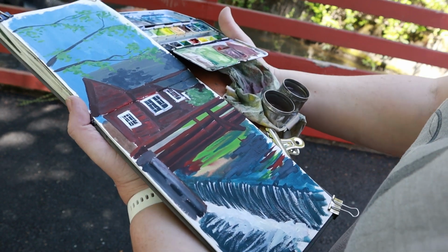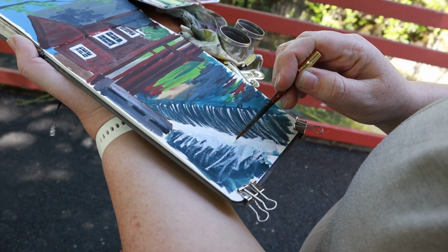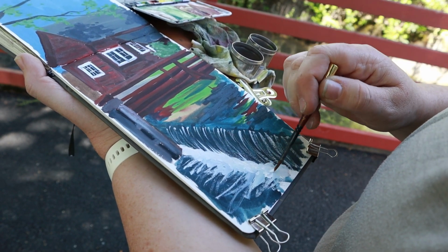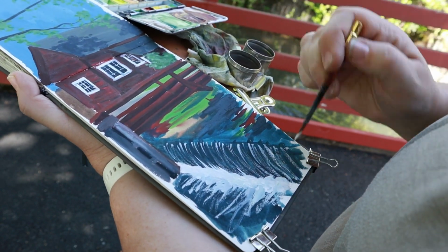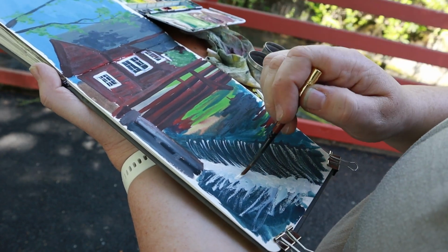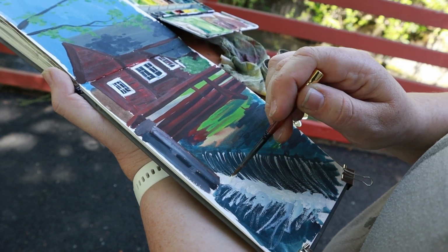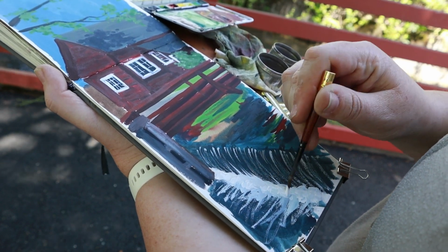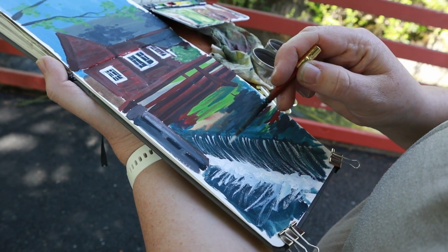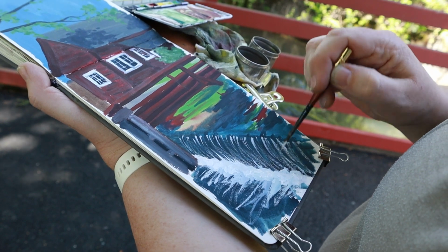The wind is nice and breezy. It is warm out. So keep those environmental elements in mind as you're painting, because it will affect how quickly or not quickly your paint dries on the paper and in the palette, even if you're standing in the sun or not standing in the sun. Just a little more dry brush effect.